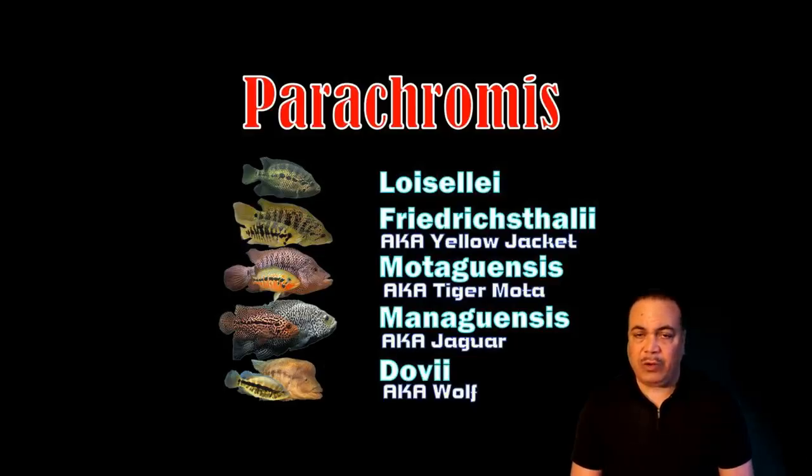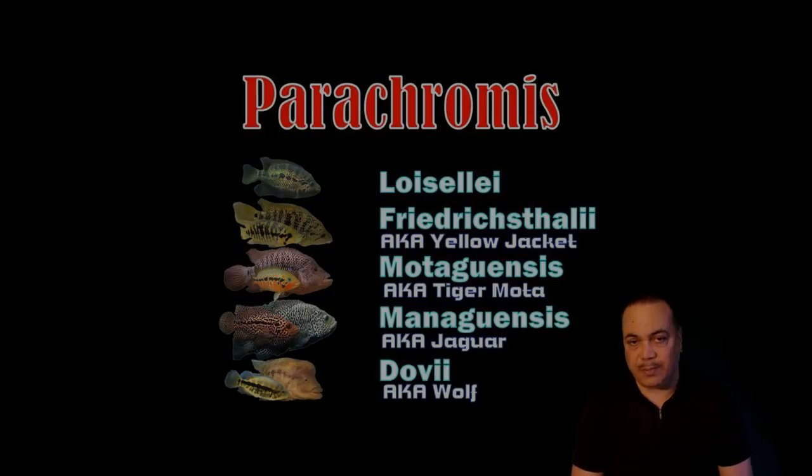And then the Parachromis friedrichsthalii or loiselli, whichever way you want to say it, I find them to be relatively mild-mannered compared to most aggressive cichlids in the Parachromis family. I have put community fish with the Parachromis friedrichsthalii, and I think you will too. If you enjoy the dovi cichlid but you don't want the aggression or the attitude, I would seriously suggest you try out the Parachromis friedrichsthalii. I think you'll enjoy them.